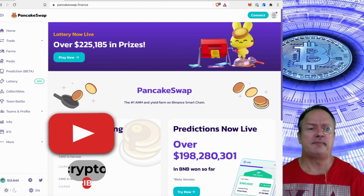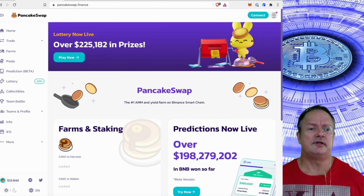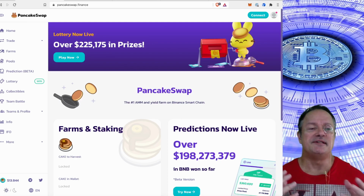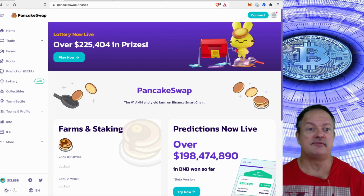Subject today is Pancakeswap, a very big project, a very big protocol used by hundreds of thousands of people. It's by far the largest DeFi protocol on the Binance Smart Chain network. It has its pros and its cons. It's by far the largest. It's not necessarily the safest, but it's a fun project.